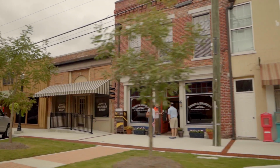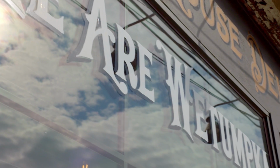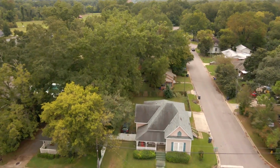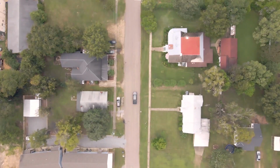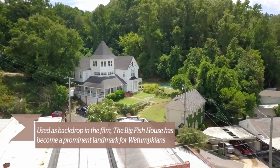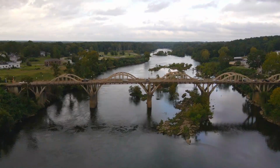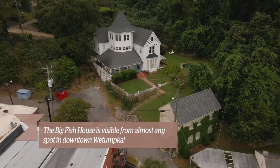Now, this side of the Coosa River here is where the heartbeat of the city is. It's where the restaurants are, the shops are. But on that side of the river, it's more residential. That's where all of the people who make up this wonderful place live. I'm heading over to one of the biggest renovations Ben and Erin are taking on here, the Big Fish House. So once you go over this most adorable bridge, you see the Big Fish House right here. The main street leads you right to it.